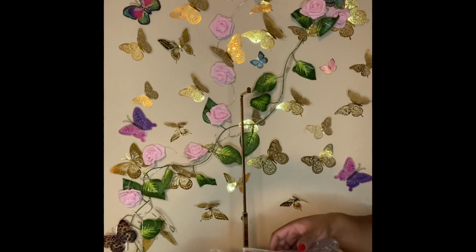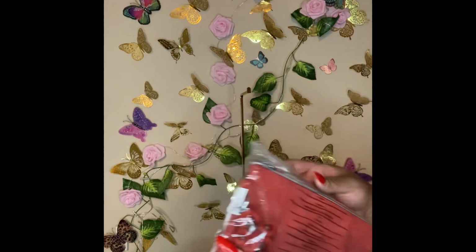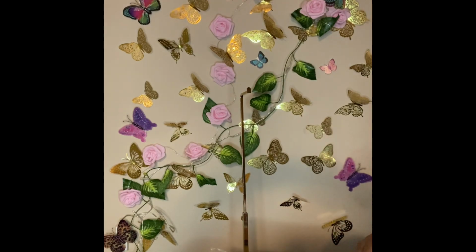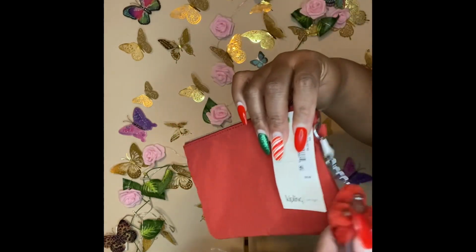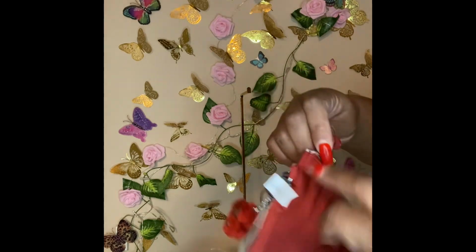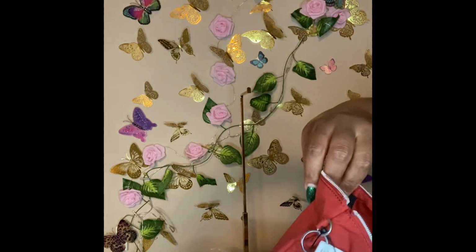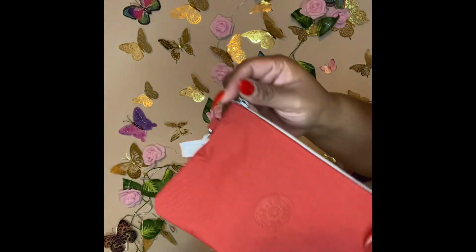Okay. Then I also have these items that I picked up from Marshall's. So Kipling case. It's a cosmetic pouch. I'll open it. So just a little simple cosmetic pouch from Kipling. This gorilla's name is Megan. And I want to say that these were $7.99 or maybe $9.99 on TJ Maxx's site.